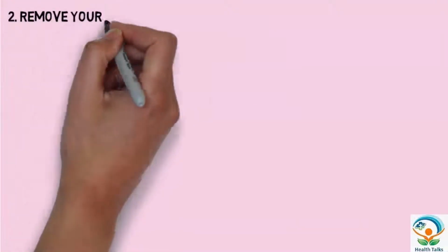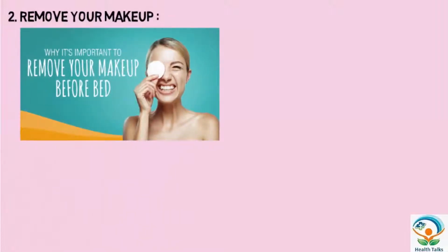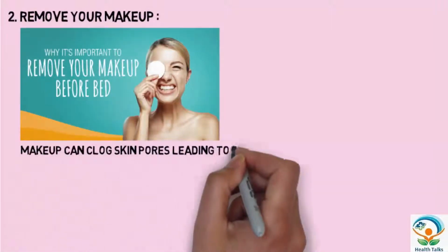Second one is remove your makeup. Never forget to remove your makeup before going to bed. Makeup can clog skin pores leading to breakouts.